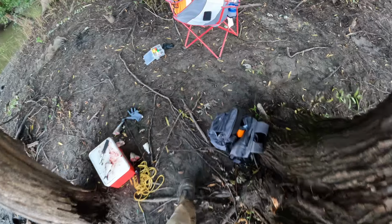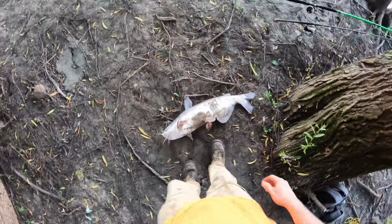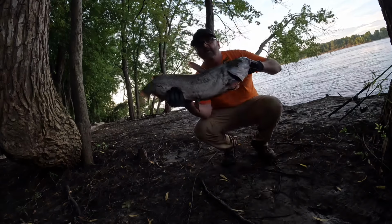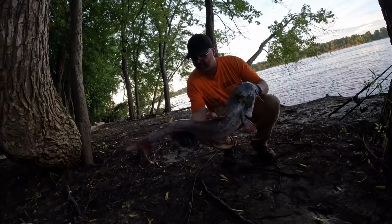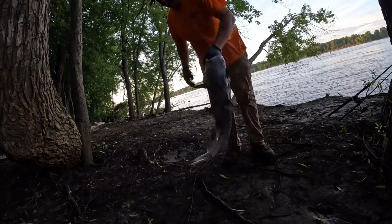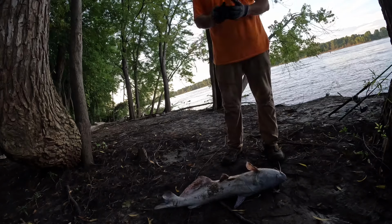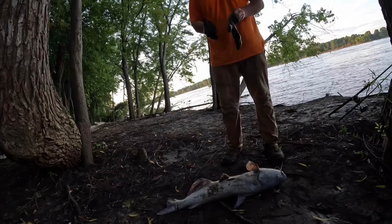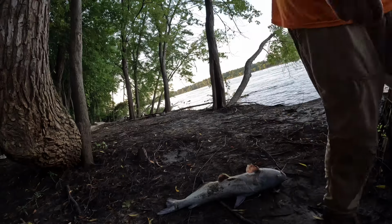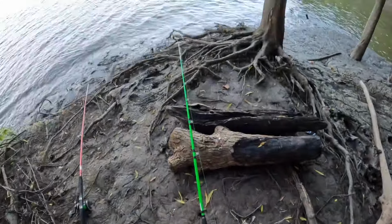I don't know how big he is. I think I got the tape measure up in my truck. Here he is for you, a nice blue cat. He's probably about 24, maybe 25 to 30 inches, and feels like he's only about 20 pounds. That's a pretty good blue cat for out here. It's a good eater, and I'll probably be taking him home. I need to stock up on the catfish in my freezer. So yeah, ooh, we got a twofer here.